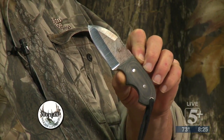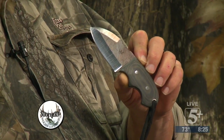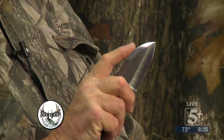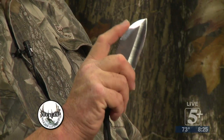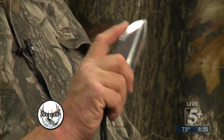This is my custom skinning knife, or field dressing knife, as you might call it. I had him make it just exactly like I wanted. As you can notice, I can put my finger right here on the top, and that is not sharp up there. It is ground, but it's not sharp. But I can easily guide that knife in those tight places in that chest cavity without worrying about getting cut.